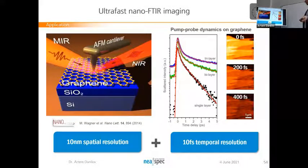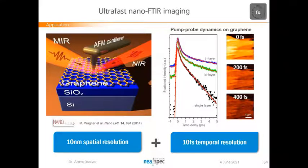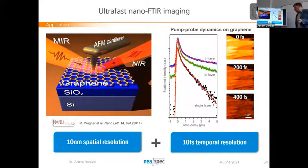So basically, by varying the delay between pulses, you can see this evolution of what's happening with charge carriers here. And after 5 picoseconds, it's going back to normal state. So it shows that we have special optical resolution, and we can also be sensitive to ultra-fast things down to 10 femtoseconds of temporal resolution.